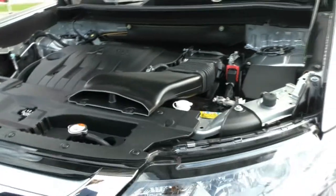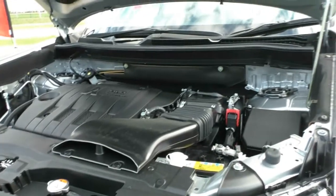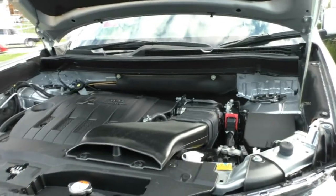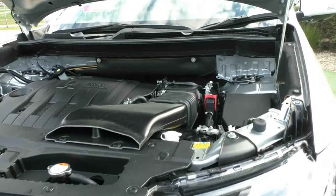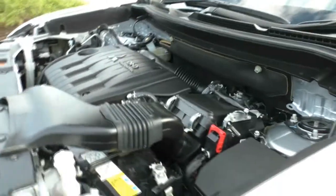Now it is a 60 litre diesel fuel tank with a combined fuel consumption of 6.2 litres per 100, and depending on your driving style, if you've got a heavier foot, obviously these figures can change, but you can see an average fuel distance of about 968 kilometers from full tank.